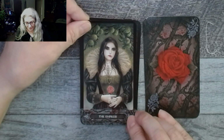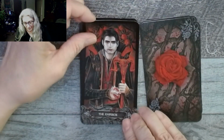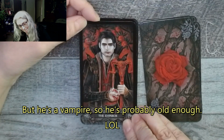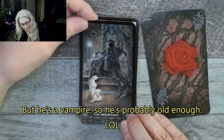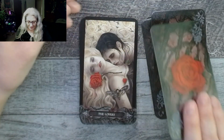And then we have that front image of the Empress with the fruits above her. Are those apples? And the rose. And then the Emperor. I would like to see a little bit older of an emperor. He looks a little young to be ruler of everything. The ram skull-headed scepter, I like that. And here's the Hierophant. Wow. A woman and a wolf. It's just slightly Princess Leia-ish, and anyway.